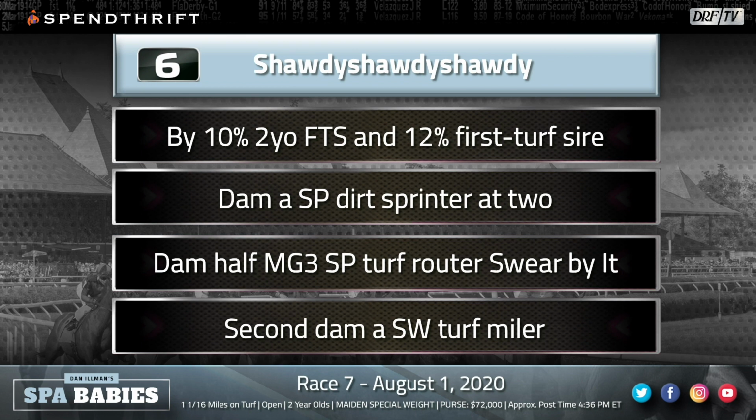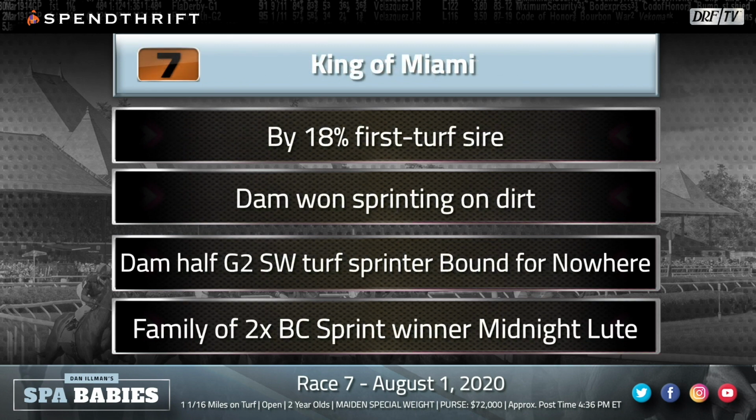Number 7 is King of Miami, and the high percentage Wesley Ward stable wanted to get King of Miami on the turf in the career debut. It was washed off on muddy going, well bet like many Ward horses. He ran a solid second after showing good early speed. This one is by Grand Slam winner American Pharoah, whose progeny do so well on the turf, 18% winners with first turf runners. But you will notice a lot of speed on the bottom of this pedigree. The dam is Bound for Nowhere, a pretty fast one.